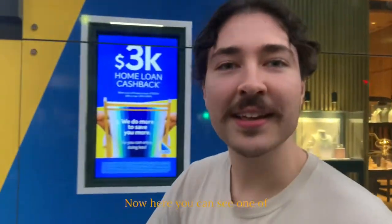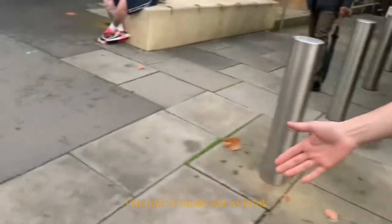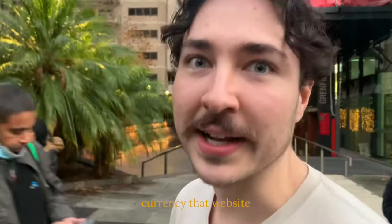Now here you can see one of Adelaide's sidewalks. This one is made out of brick things and then cement. Very common occurrence in Adelaide sidewalks. Here we have bushes. These are not sidewalks.